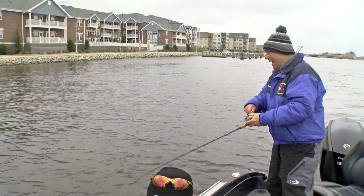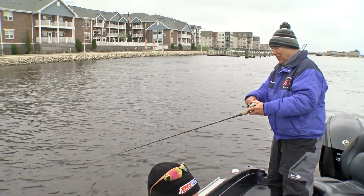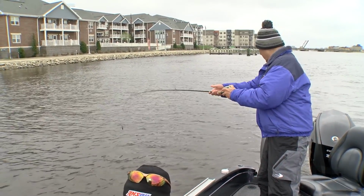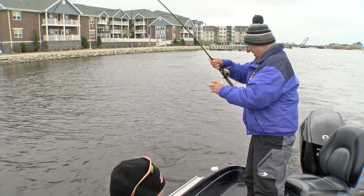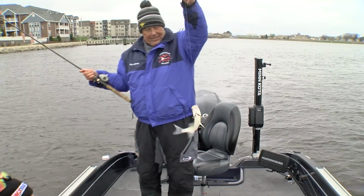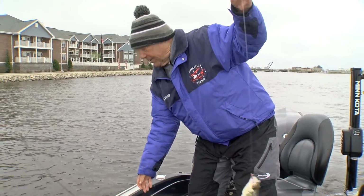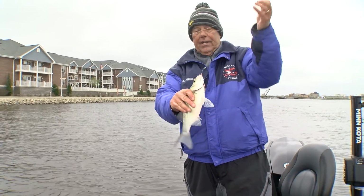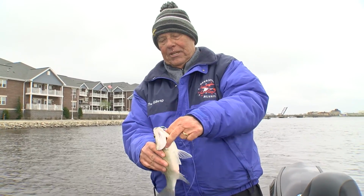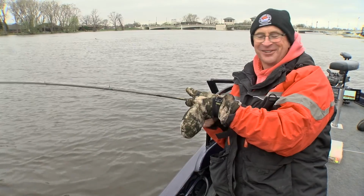Yep. That hit is hard, and after I get this one in, I'm going to show you folks how Matt has us working these rods. And let's see what we got here, Matt. We got a nice whitey there. Yeah, that's a good one. But there is a trick, and Matt taught us how to do this. And actually, we're going to keep some of these today, obviously, folks, because I love white bass. Are you having fun? Yeah, this is great, John.